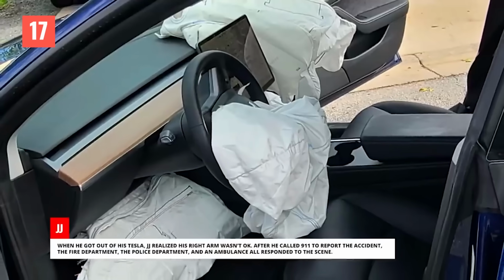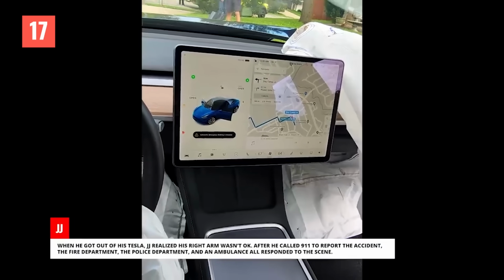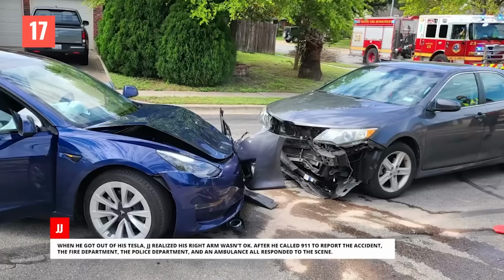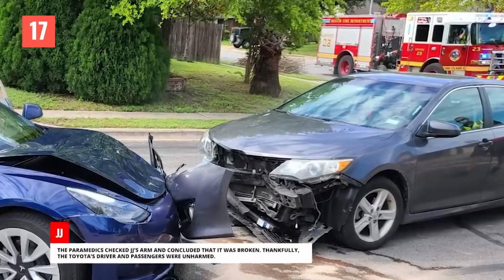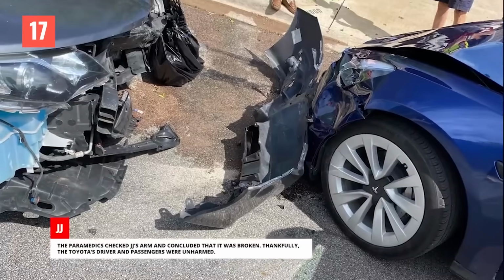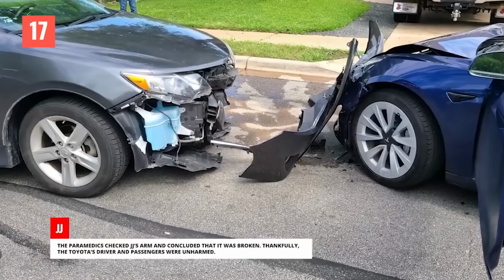When he got out of his Tesla, JJ realized his right arm wasn't okay. After he called 911 to report the accident, the fire department, the police department, and an ambulance all responded to the scene. The paramedics checked JJ's arm and concluded that it was broken. Thankfully, the Toyota's driver and passengers were unharmed.